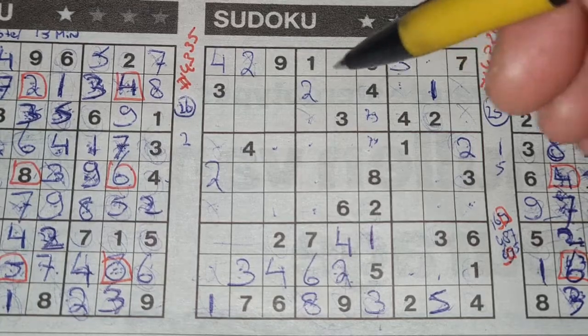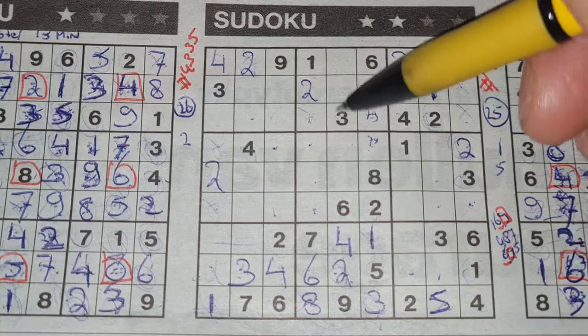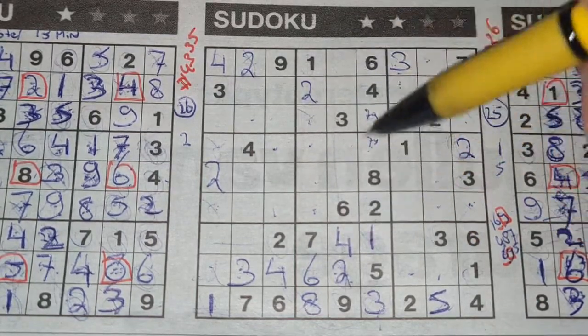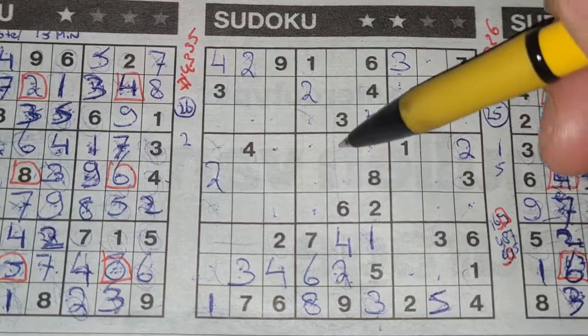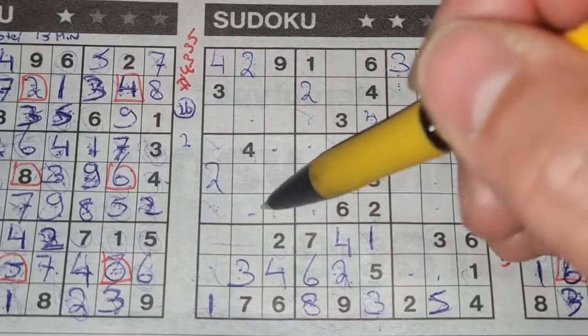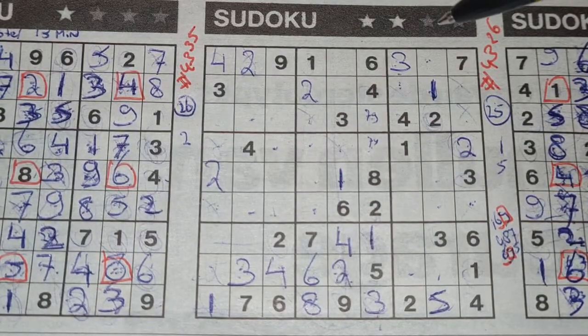How about the one? I'm thinking. Yes. One in this column, one in that column. So the column between, the middle column, the only two places left for the one should be here or there. You see there one, no one there, one should be there. Well, cannot continue with the one now.